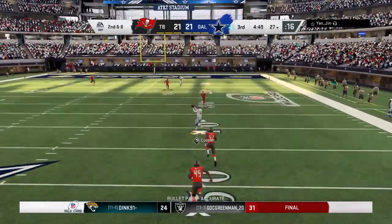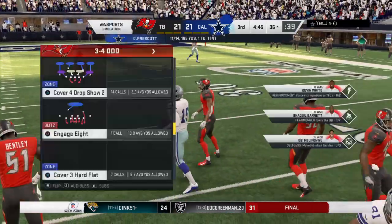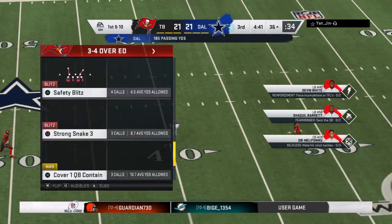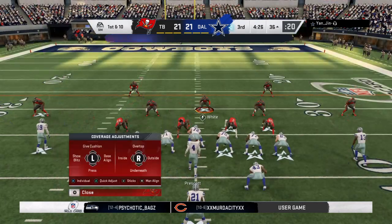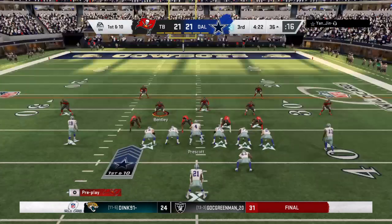Looking deep in the direction of Cooper. He's got a man, complete. And they'll get this well past midfield before being stopped just before the 35. That one good for 37 yards. So how about that for a chain mover? They're all the way down inside the 40 now for 1st and 10.